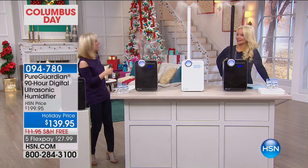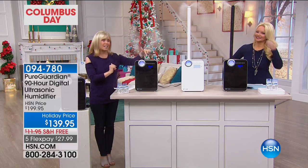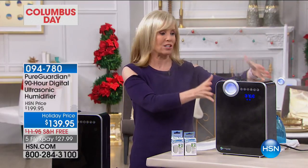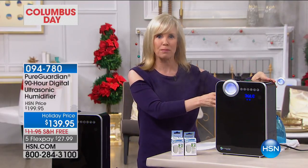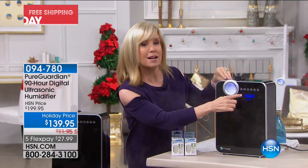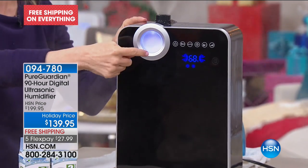I'll stand over here so you can see. I know, it's amazing, the power of it. So this is your two-in-one. So it has both of them. It even has a timer on it, and it's ultrasonic technology. So it's a large capacity designed for your medium to large rooms. And I want to draw your attention right here to a number. The big deal about this is it has a built-in humidistat.